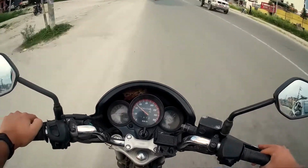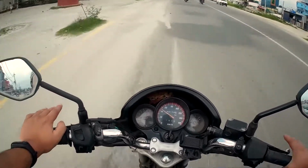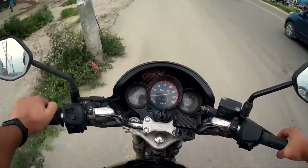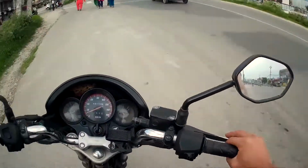So guys, now you can see that I am riding at a speed of around 50 km per hour, and if I need to stop my motorcycle, I will press the brake first and I will reduce the speed, and when your speed reduces below 20, then you will press the clutch. Okay guys, this was the second situation.